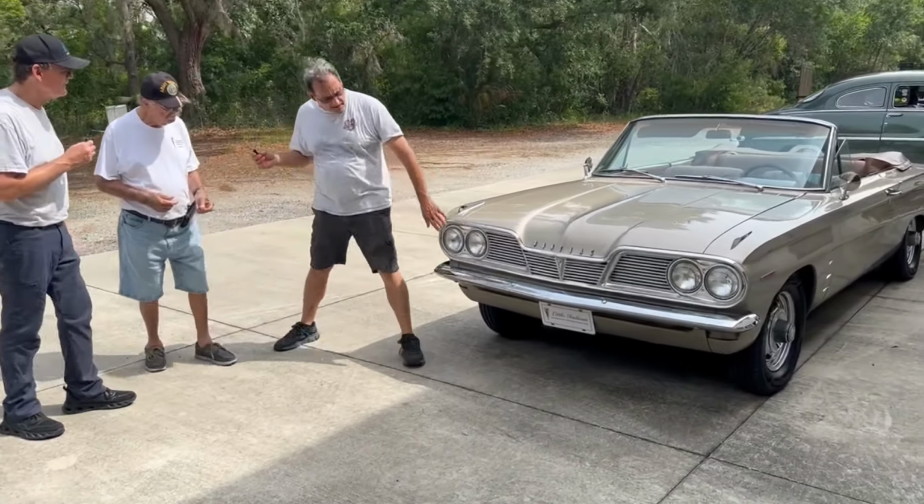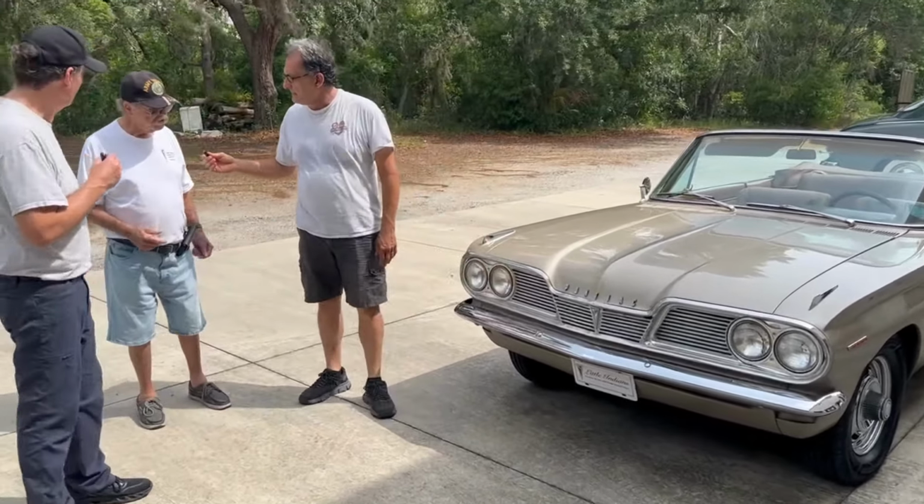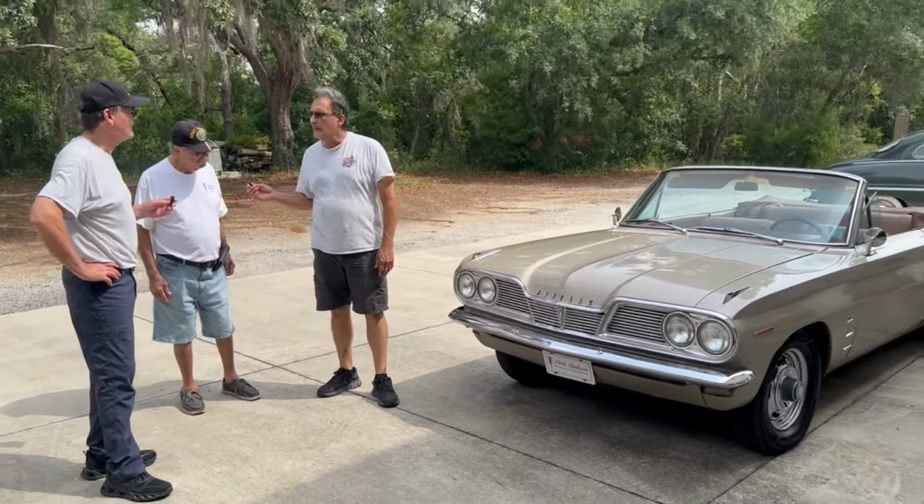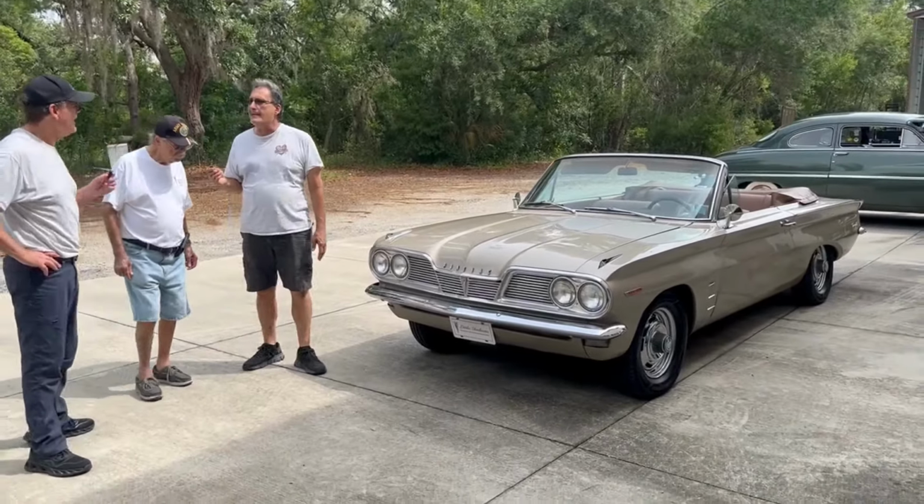To buy this grill is almost impossible. Well, you'd have to find one that somebody had. You can't buy a new one. Yeah. Wow. Well, let's get to the biggie that everyone wants to see.